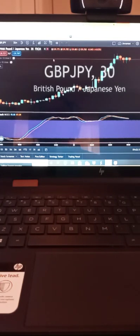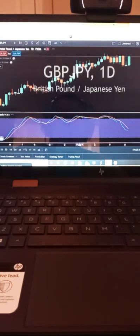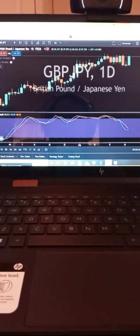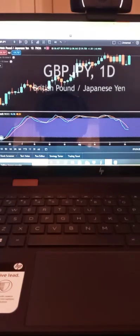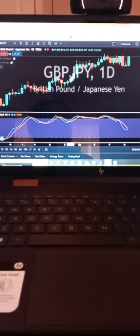So here we go. We're going to start off on the daily. Y'all know how I like to do my analysis: from the top down. Right off the bat, looking at this chart on the daily, it's in a zone, a form of consolidation. You see it bottoming out and topping out right here with false breakouts. So honestly, GBP JPY right now is in a zone.